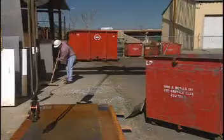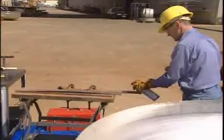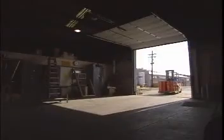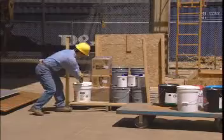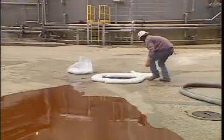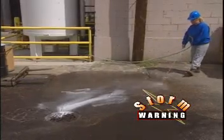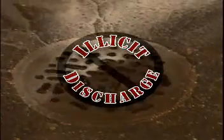Remember, practice good housekeeping. Keep your work area neat and organized. Take care of the materials and supplies you work with and keep them securely contained and dry. Store supplies and materials indoors or under cover. Respond quickly and effectively to spills, leaks, or any releases of industrial materials, and use only dry cleanup methods. No hosing down. Never use storm drains or ditches for cleaning stations or waste disposal.